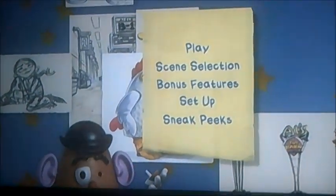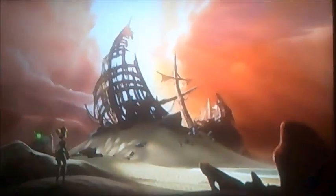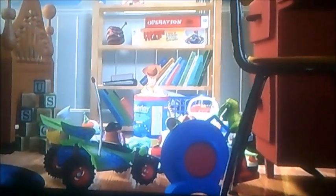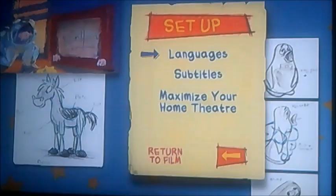I'll quickly show you sneak peeks to begin with, and then we'll just move on. See, it's got the same sneak peeks. It's the same thing. I'm not going to bother showing you the rest, as I've already shown you in the last DVD menu walkthrough. Right, let's move on to setup.